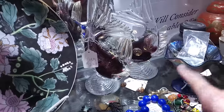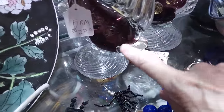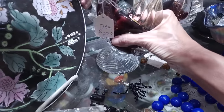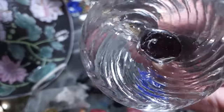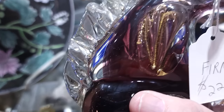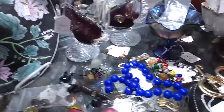Oh wow, look at these. These are Murano. Murano fish, see the gold aventurine in there. The high quality workmanship. I bet they're pretty smooth on the bottom, clear as a bell. Yeah, look at the workmanship in there. Mm-hmm. Those are nice. Very nice.